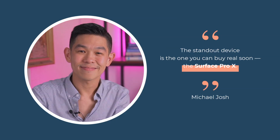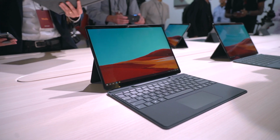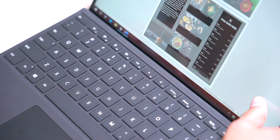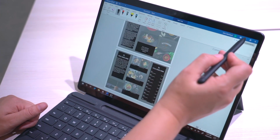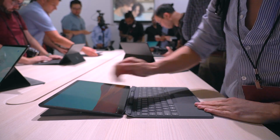I think the standout device was the device that you could actually buy real soon. It's the Surface Pro X. This is the device I've been waiting almost a year for. It's like the standard Surface 7, a tablet, but with thinner bezels. It comes with a keyboard, and hidden inside is a new Surface Pen, which also comes with a package. But what's really special is that it's powered by a mobile processor.